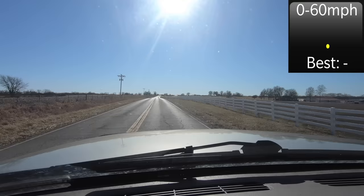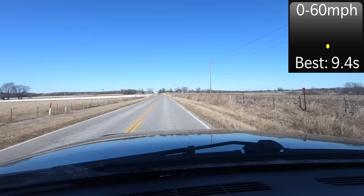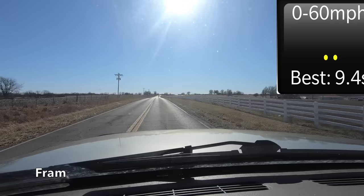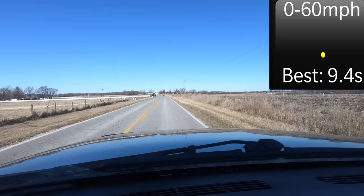The EP Auto made it to 60 in 9.4 seconds in the first run and 9.4 seconds in the second run. The Fram had a slightly better static pressure and airspeed on the test stand. Let's see if it can do a little better. The time was nearly identical, but slightly slower at 9.5 on the first and second test. So the EP Auto with 9.4 seconds is the time to beat.